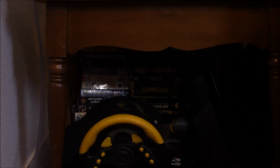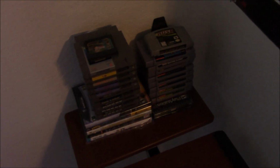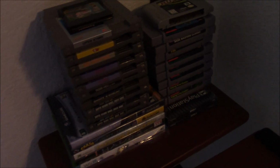Coming down here, we have VHS tapes in the back there. I don't know if you can see them or not. And then we have the steering wheel, which works on PS2, Xbox, and Gamecube. And then as we come over here, in the corner of my room, we have NES games, Super Nintendo games, and a couple other cased games. These are all for trade. These are all ones that I have doubles of, and then I'm willing to trade.